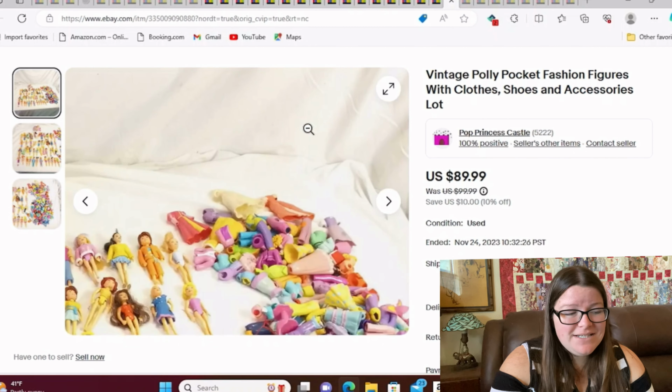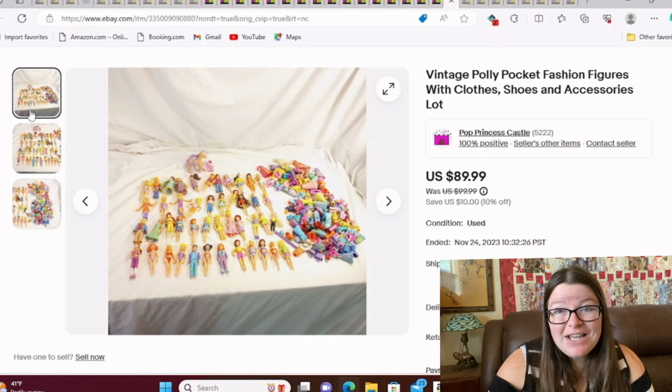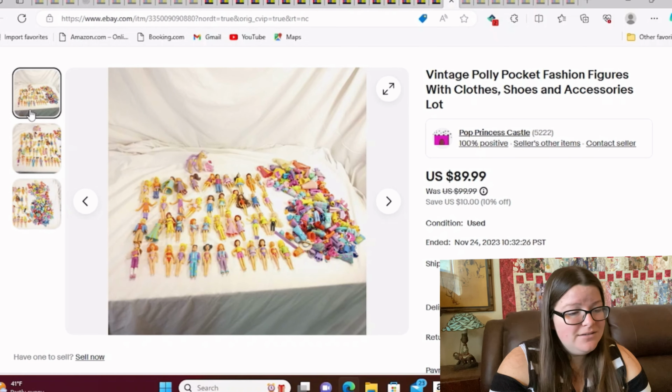But this big lot sold for $80. So that kind of shows that there's not as much value in these, but there's still some. This isn't a hard lot to make.